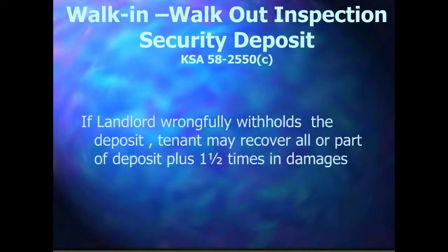Again, the move-in, move-out inspection, the deposits come into play because the landlord may say there's damages beyond normal wear and tear and I'm going to keep your deposit. At this point, the tenant does have the right to go to small claims or limited actions and try to recover his deposit back. Included in statute is language that allows tenants to not only get their deposit back, but 1 1/2 times in damages.